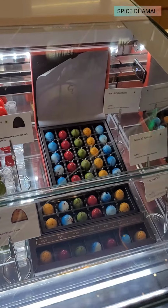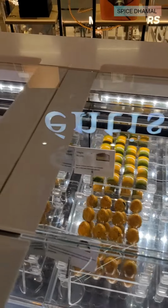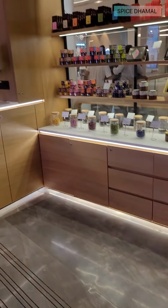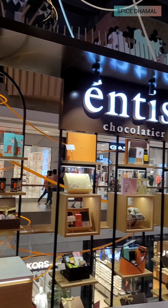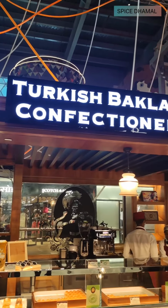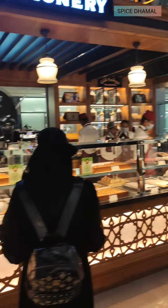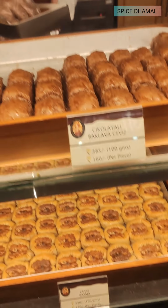So they have this gourmet chocolate brand, and look at the fit and finish. I mean, getting such a glaze on chocolates is extremely difficult. They got Haremm's Turkish baklava which is there, and they got a super variety of baklavas. Little expensive but very authentically made. And look at these presentations.